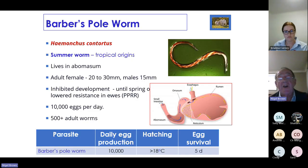If we move on to this next slide, we can see a couple of pickies there. That's the Latin name for it. So it's known variously as Barber's Pole Worm, BPW for obvious reasons, or Haemonchus. Its origins are actually from the tropics, which is why, compared to some of our other worms, it requires warmer temperature, potentially more moisture. And if you look at that little table at the bottom, you can see that the hatching temperature is above 18 degrees. Egg survival is only about 5 days, but it's producing vastly more eggs than pretty much any other at 10,000 eggs. It lives in the abomasum.